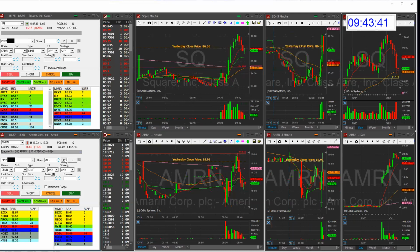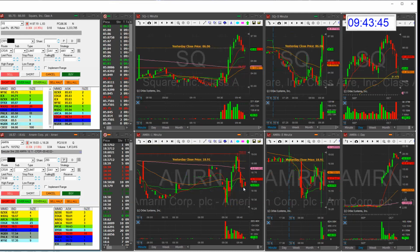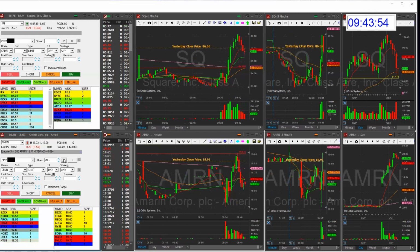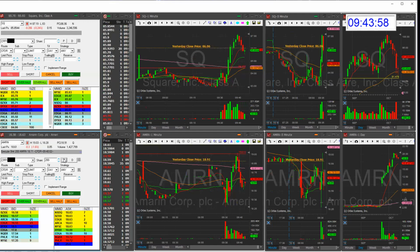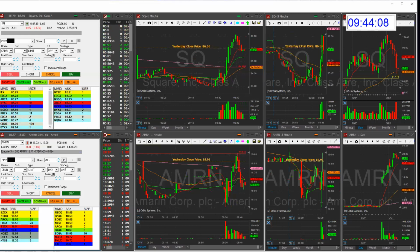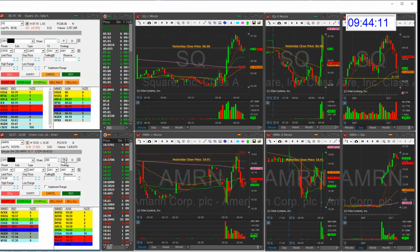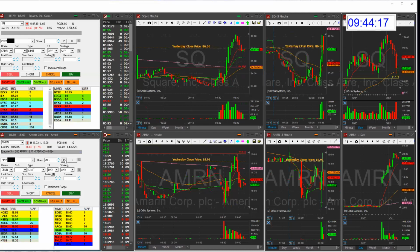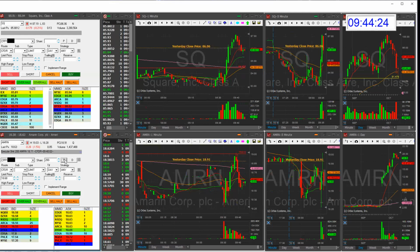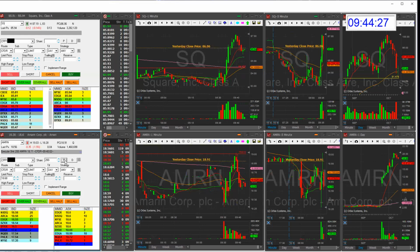Snapping on the VWAP here on AMRN. Doji shot. Ooh, this is a good place to add size. Maybe I can pop back up some more. So I'm only up about 12 cents on my AMRN right now. I don't want to take it just yet. The stock's about to make a play here.